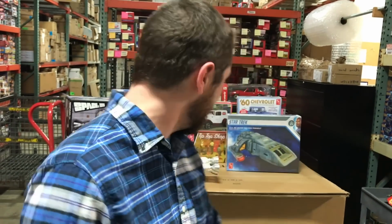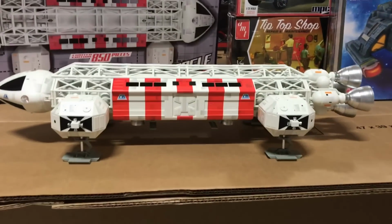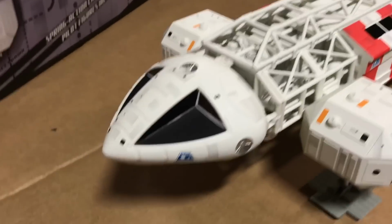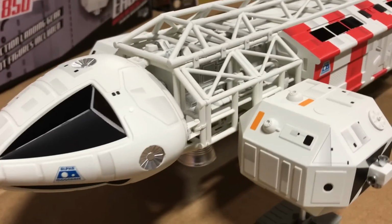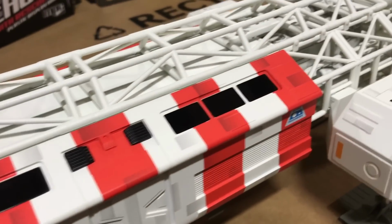Alright, so first for model kits, we do got some really cool sci-fi stuff to show you guys. So we'll start with the big one. This is the next variation for our fully decorated, pre-painted, and pre-assembled Space 1999 Eagle. So we have done a variation of this before that had the passenger pod on it. This one is actually a separate decoration. We changed a lot of the details, and this has the red and white rescue pod variation on it.